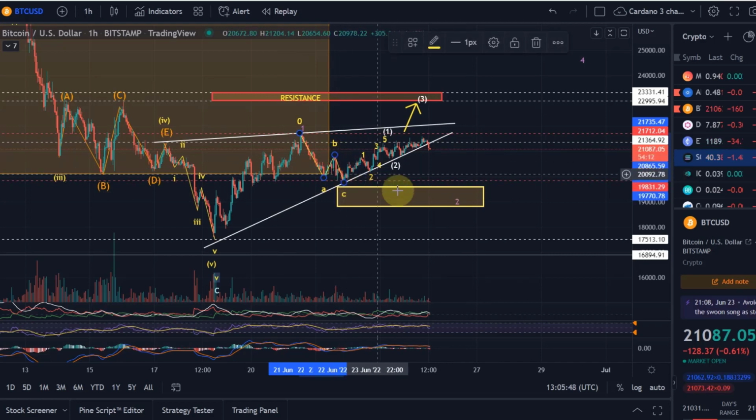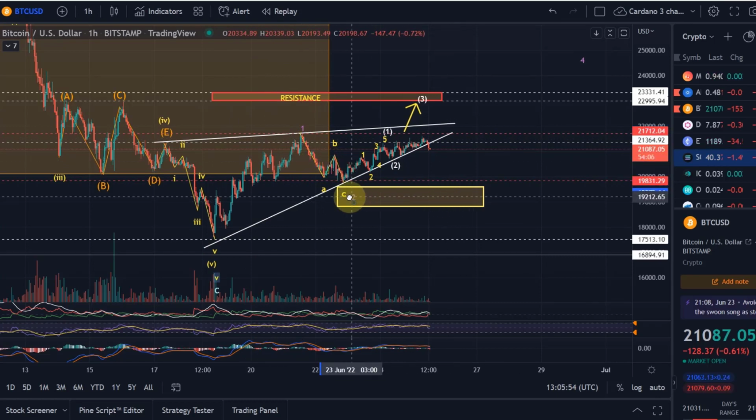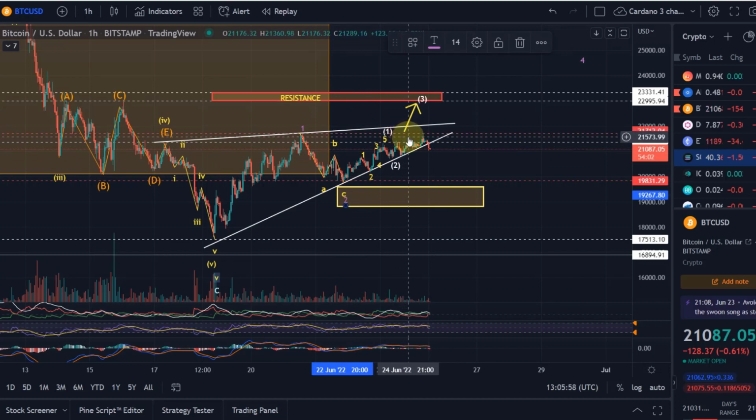Because normally a wave B would be a 3-wave move. The other possibility is that, yes, this is a 1, the 2 has finished, we are in the wave 3 to the upside, but somewhere here we finished only the wave 1 of the wave 3 now. We are now in the wave 2 of the wave 3, which will come down quite a bit, and then the wave 3 of the wave 3 will only start.